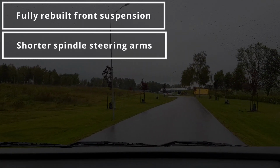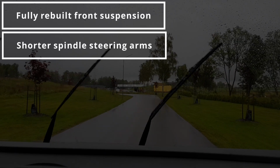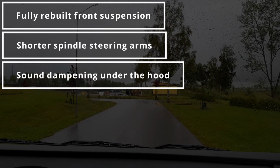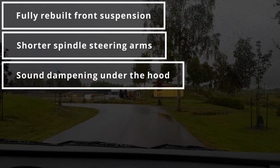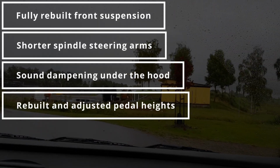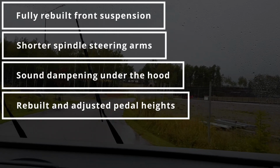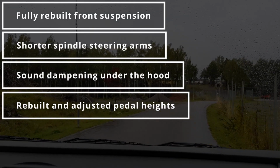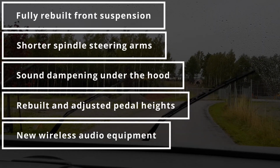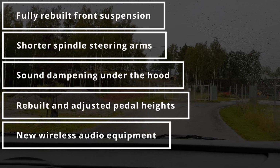We then also changed to shorter spindle steering arms to make the steering quicker, and we added sound dampening material under the hood. We are concerned that the car might be a bit too loud. We also rebuilt and adjusted the pedal heights. Not as easy as it might seem when everything is actuated with mechanical linkages. And finally, I got some new audio equipment so I can record both sounds from the engine bay and the exhaust.